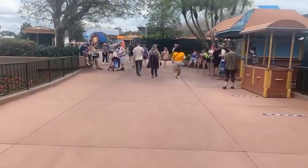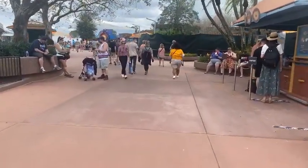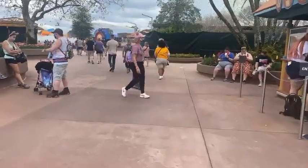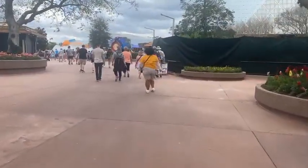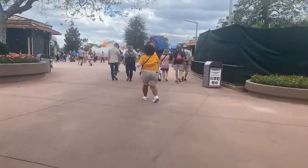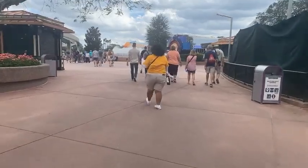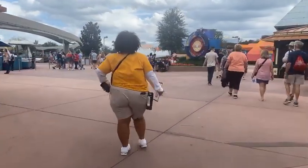So maybe that's why. Just because it might rain in a little bit here, I'm gonna have you guys help me choose which direction to go in the World Showcase once we actually reach that junction. Let me know if you want me to go right or go left. Cool. Looks like it's gonna rain, so we'll see.